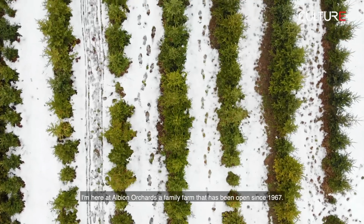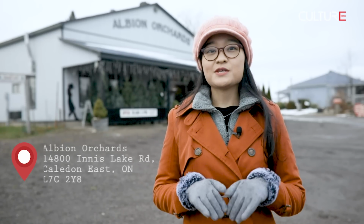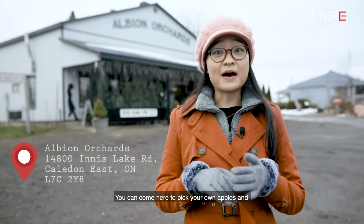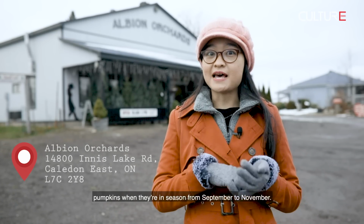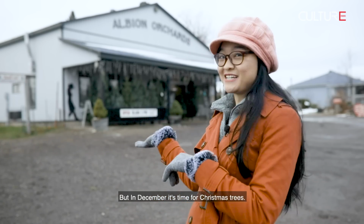I'm here at Albion Orchard, a family farm that's been open since 1967. You can come here to pick your own apples and pumpkins when they're in season from September to November. But in December, it's time for Christmas trees.